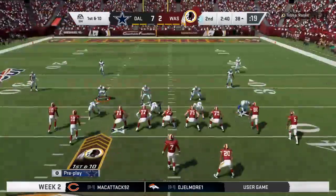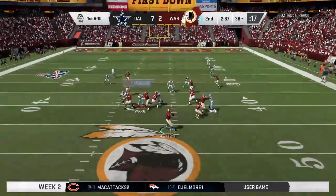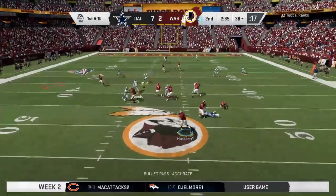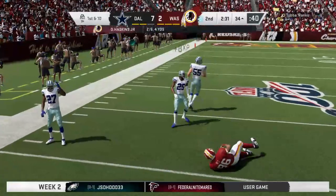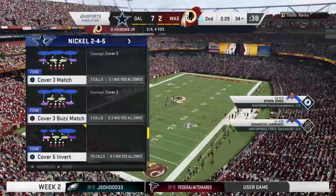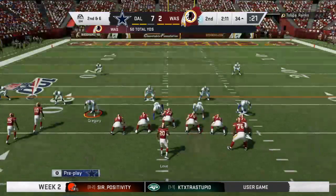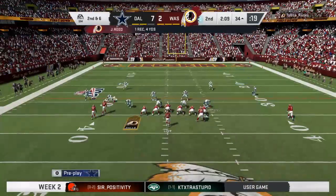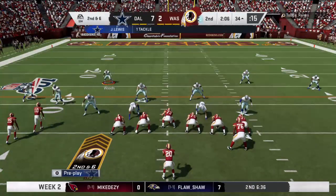So how about that for a chain mover? They're all the way down inside the 40 now for 1st and 10. Here's Haskins. Out to the left here to Reed. He's brought down at the 34. Call it a gain of 4. That throw good for 4. It's 2nd down. 4 yards on that last completion, so that sets up 2nd and 6.